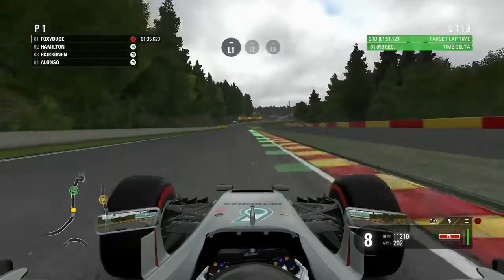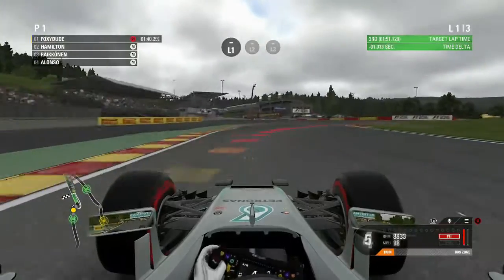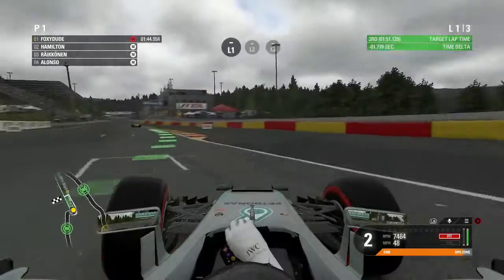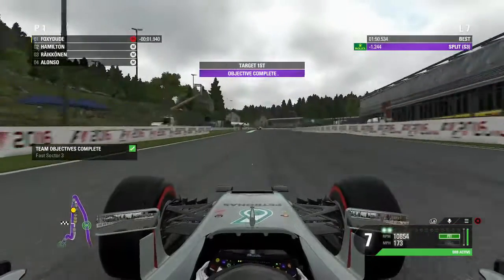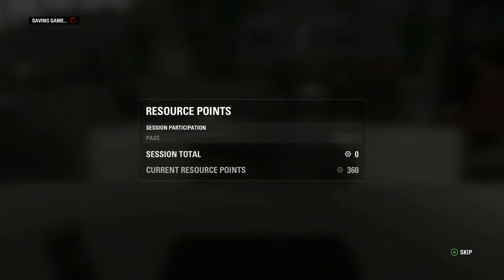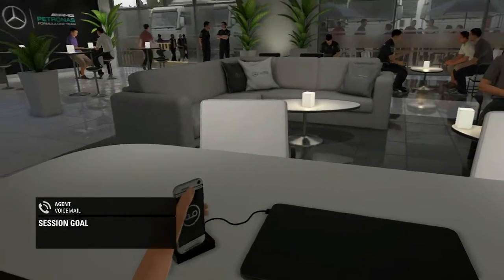But as we can see then, we're going into the practice sessions now. We got maximum points on the track acclimatization. We actually got a green going up Eau Rouge. I had a bit of understeer on that practice lap. Tyre wear test, we did it perfectly, getting 3 purples and then a green on our lap. And then here on the qualifying simulation run, we beat that target time as well to give us maximum 150 resource points, and we also did all of the team objectives, which you get 25 extra resource points for doing. So we got the maximum 175 resource points or whatever was available for us. We got all the resource points available, which is absolutely awesome.